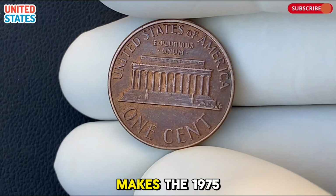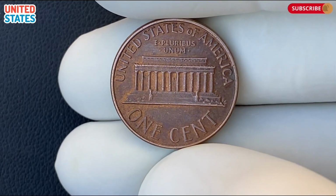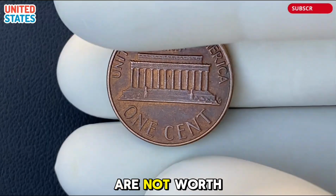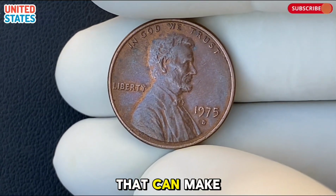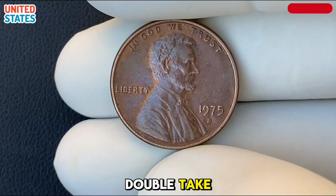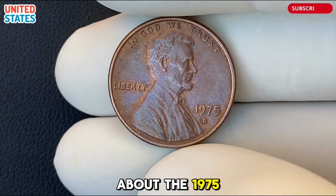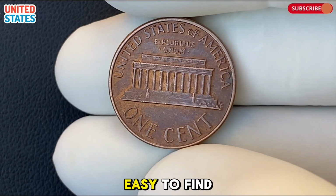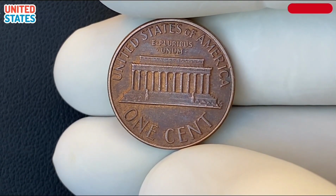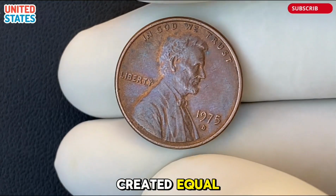But what really makes the 1975 penny special in the world of coin collecting? While most of these pennies are not worth much more than their face value, there are some rare finds out there that can make collectors do a double take. One of the most interesting things about the 1975 penny is that it was produced in large numbers, making it relatively easy to find in circulation. However, not all 1975 pennies are created equal.